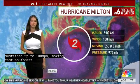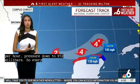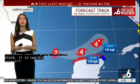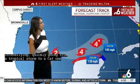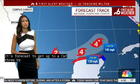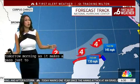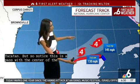So every pass of the hurricane hunters going into the storm, it is rapidly intensifying, quickly going from a tropical storm to a Cat 1 hurricane. Now it's a Cat 2. It's forecast to get up to a Cat 3 by later on today, and ultimately a Cat 4 by tomorrow morning as it makes a pass just to the north of the Yucatan. But notice, this is a pass with the center of the storm. Impacts are going to be felt, a wide range of impacts outside of that center of circulation.